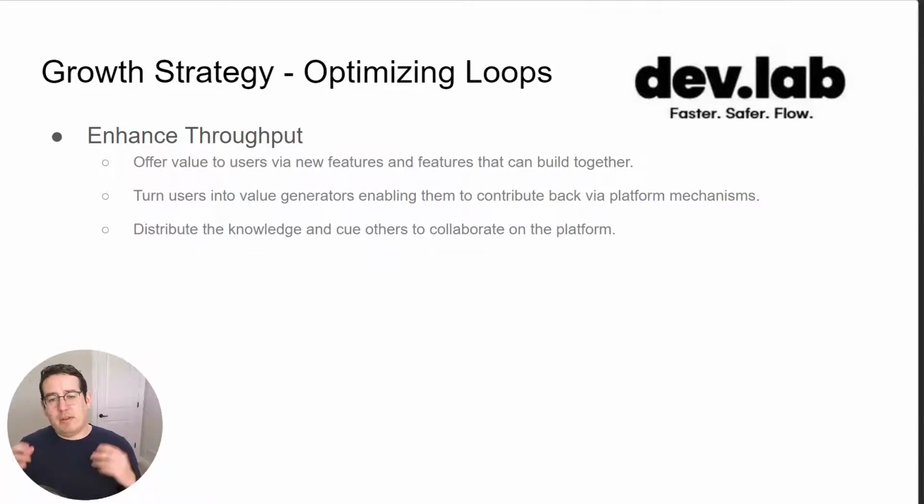Enhancing throughput, again, to the platform strategy mentality, where in their models, they provide that loop of when I give a feature to my users, that person is a value receiver. That person ideally goes on to become a value generator for the platform. They've been so ingrained in this new model of I can do a pull request, I can do a merge request, I can, if I see a problem, I can fix it, I can change it.